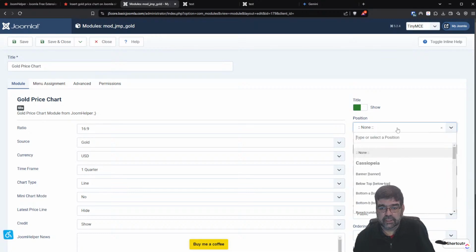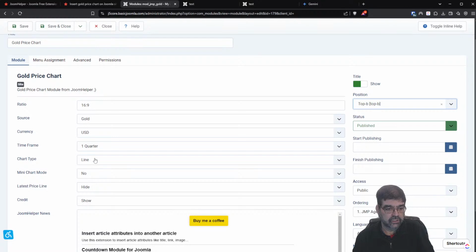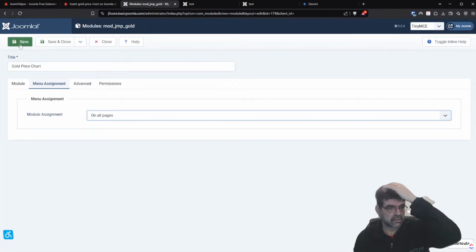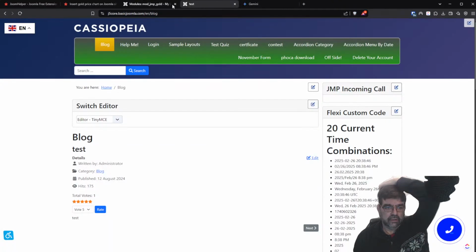Let's publish it. Let's put it in top B. We got a nice ratio here. Gold, USD, time frame, chart line, mini chart, latest price, and show credit for this. Okay. Menu assignment, all pages. Save. Close this here, and we'll refresh.